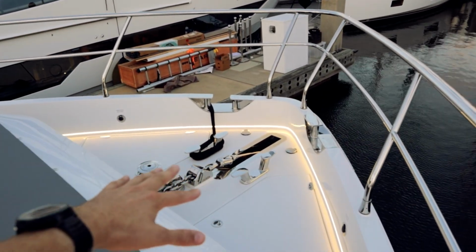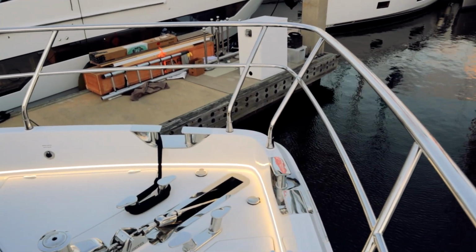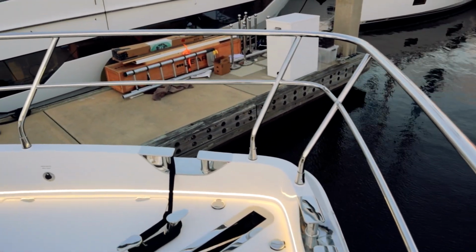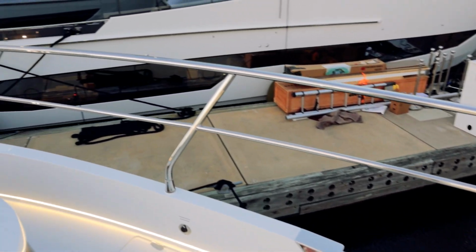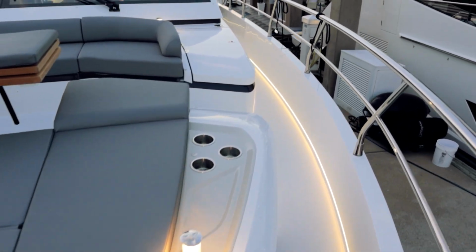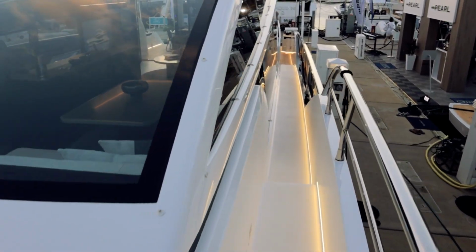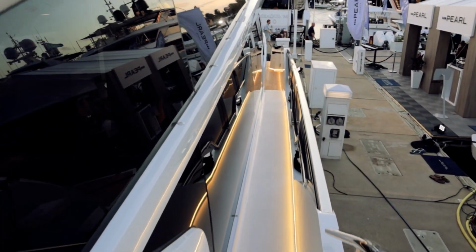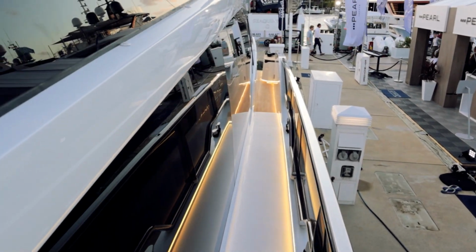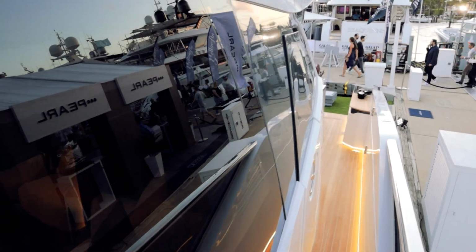And then we move up into a little working space in the front of the boat. And they even bring that LED accent all the way around instead of just stopping in the side decks. So really cool to see the attention to detail that is brought to that by Pearl. I will note there's a little window there that just lets light into the one forward cabin, which we'll get into a little bit more in depth here shortly. But we're gonna expedite our little walk down this side deck so we can get into things and hopefully show you guys a good bit of this boat before we run out of time.